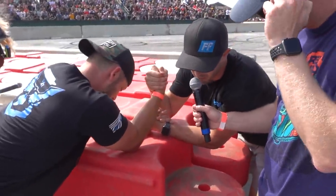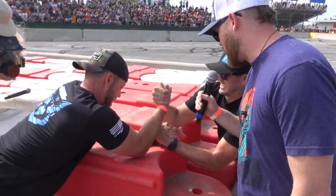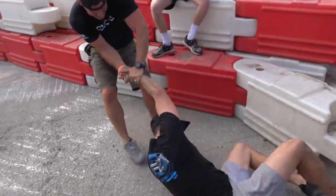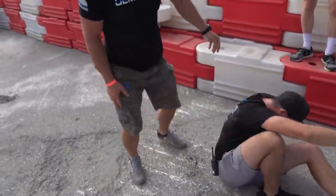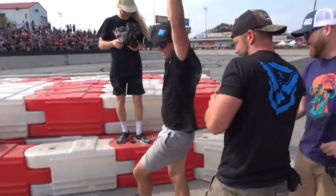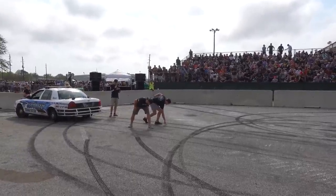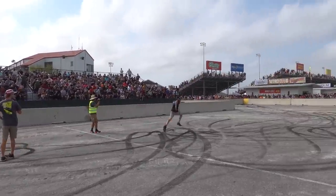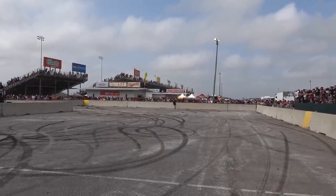I'm gonna have to move your mom up and down the stairs. 1, 2, 3, go! On your marks, get set, go! Oh, close, it's close, he's right on Spencer's tail! He's right on his tail!